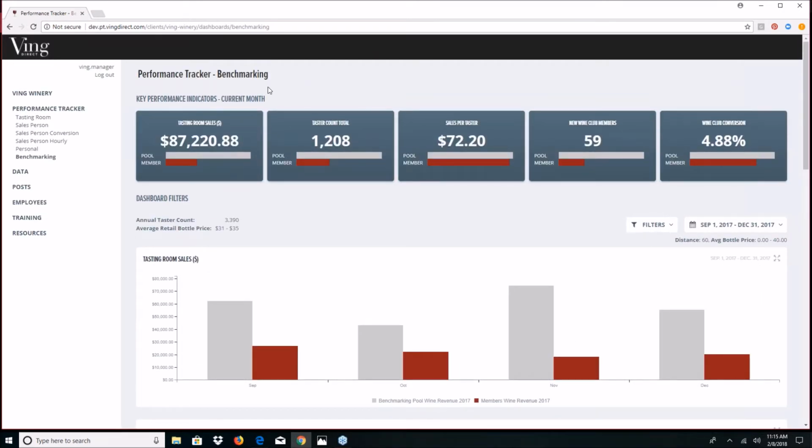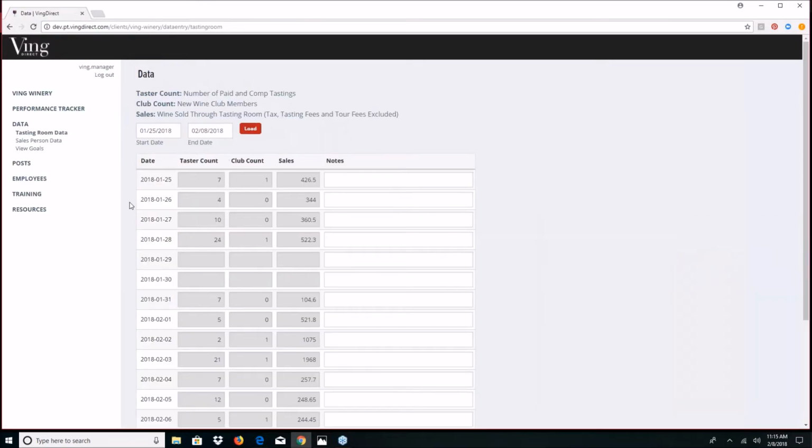Okay. Now let's move on to the data. So in the data, you'll see a drop down here for tasting room data, salesperson data, and a way to view your goals. In the tasting room data, it doesn't look any different than your previous performance tracker, but if you're not already doing this, be sure to add notes here. If you had a rain out or bad weather day, and sales were particularly low, or you had to close the tasting room or something, make note of that here, and when you hover over that date, it will give you the notes in the hover box.